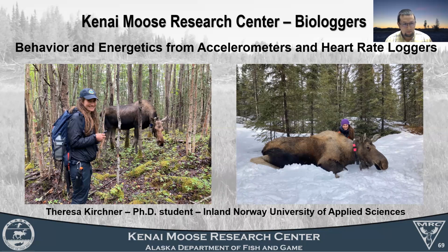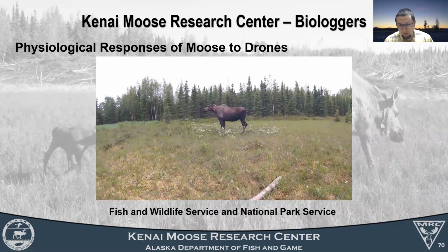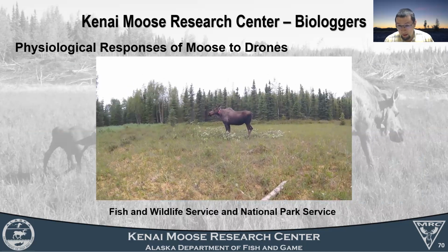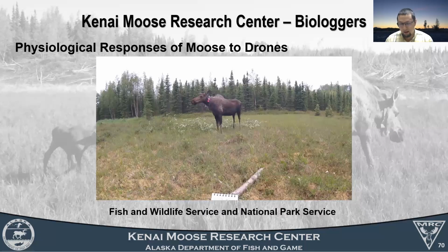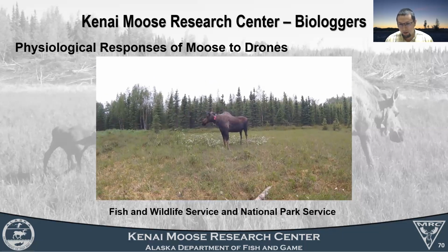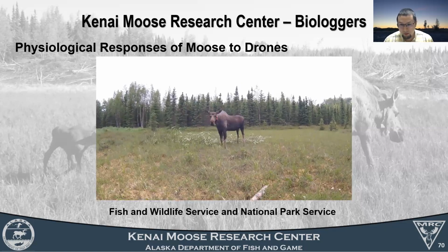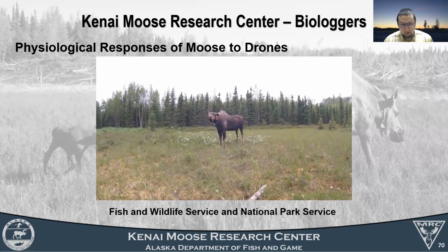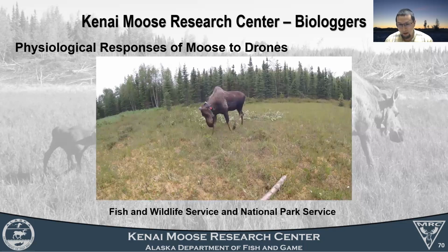Now, because we have things like heart rate loggers in these animals, we try to maximize the amount of data that we can get out of them. So as kind of a side project, we looked at the influence of drones. A lot of people see the behavioral response that an animal has to a drone, but nobody really has a physiological response. So this animal, Sky, has a heart rate logger in her as well as a temperature logger. There's a drone above her, and you can see her starting to react to that drone. Interestingly enough, it's the same reaction that she has to a horsefly pestering her. But we do start to see these reactions from a drone.